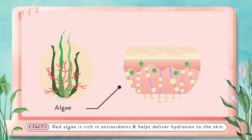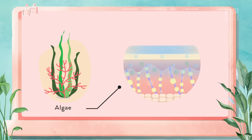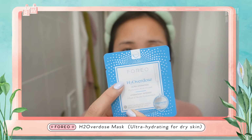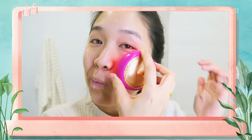And over time of repeated use with hyaluronic acid and ingredients like this, it'll help keep the skin elastic, firm, vibrant, and glowing. If you're like Rowena or you're just feeling super dry and dehydrated, there's also the H2O overdose, which is an ultra hydrated formula of the mask because it's not only got hyaluronic acid, but also aquasil, which is there to really replenish the skin's water reserves.